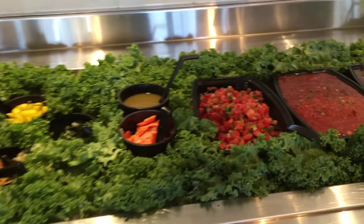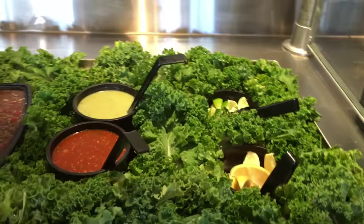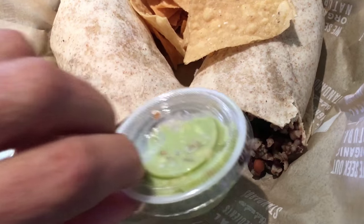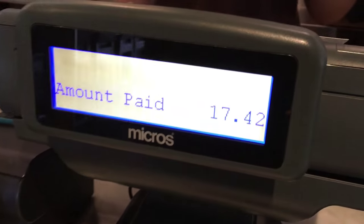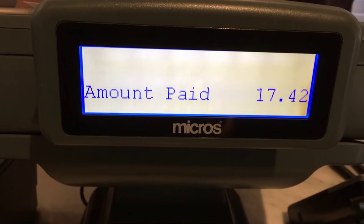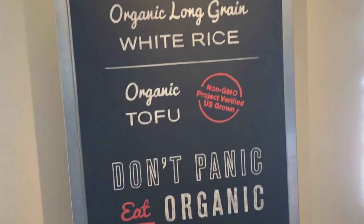They have a great salsa bar, freshly made daily, which is how we like to eat it, daily. I have them put my guacamole on the side because I don't eat it, frankly. And I never eat the chips. Nothing fried. That's my motto. Lunch for two was $17.42. Not bad. Some days I take a second burrito home in case I get hungry before dinner.